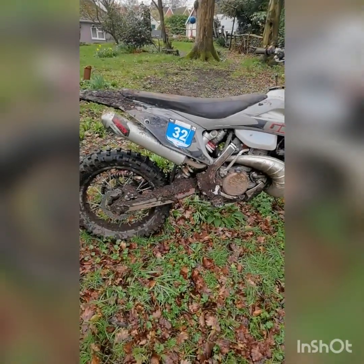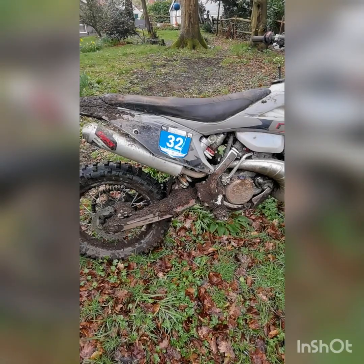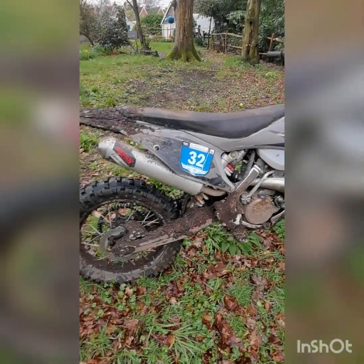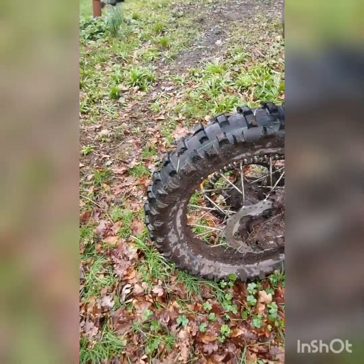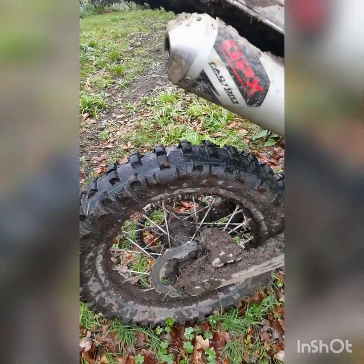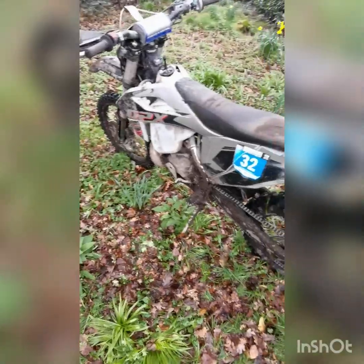Anyway, I'm just stating the bleeding obvious to you here, really, because all of you know that enduro bikes are frighteningly expensive. And suddenly we've got a bike here that is every bit as good as all of those. It's a GPX 300 TSE.